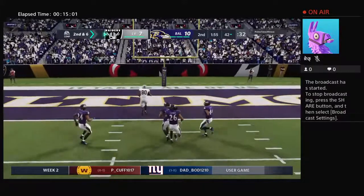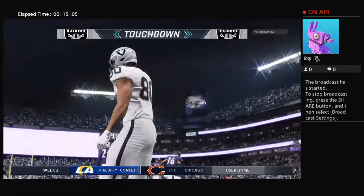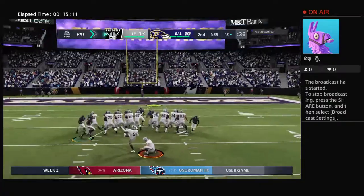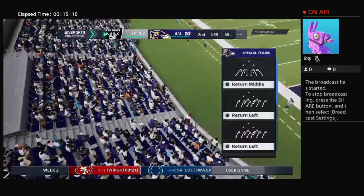And he'll find Hall. And he will score. Touchdown, Las Vegas. To number 80. A big play there. With 2 touchdowns on the season, both in this game. And once again, the Raiders are back out in front.